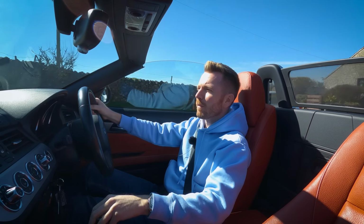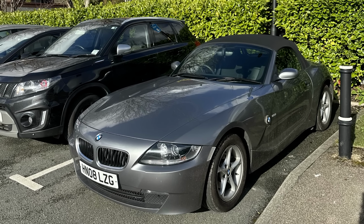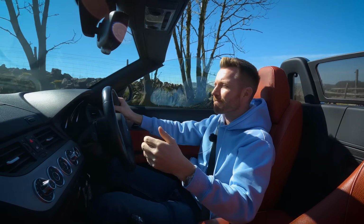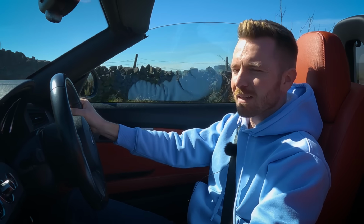There's nothing wrong with the 4-cylinders per se. I've got an E85 at the moment that's only a 2-litre 4-cylinder petrol. That one's only done 18,000 miles, it's a beautiful little car. But it just feels a bit wet in comparison to this. It's like non-alcohol beer. It's very nearly the same, but it's not the same.